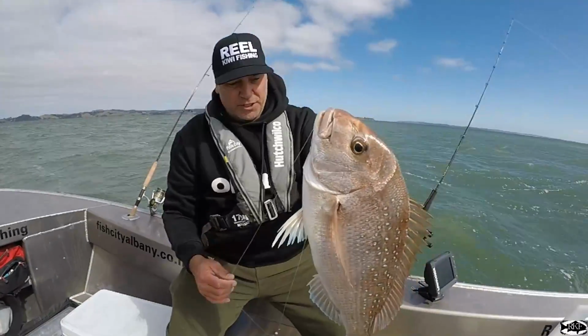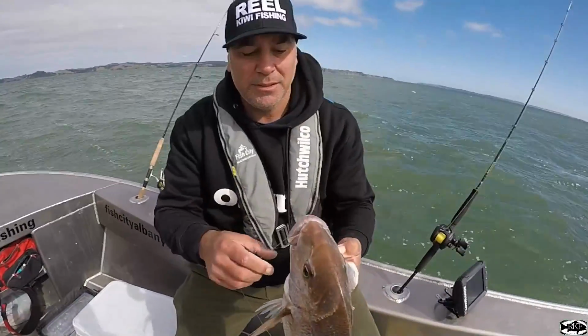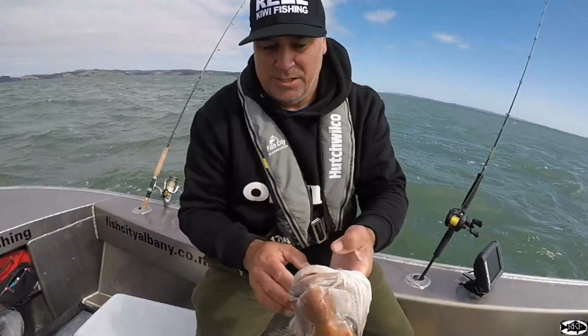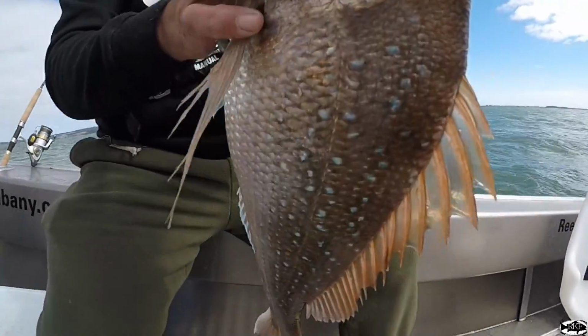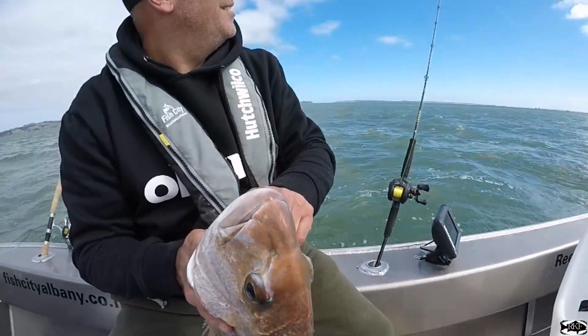Another nice fish for the bin. Gives us 3 snapper. Jen dropped one early this morning. We thought that was going to be it. They've actually sort of come on to the bite.